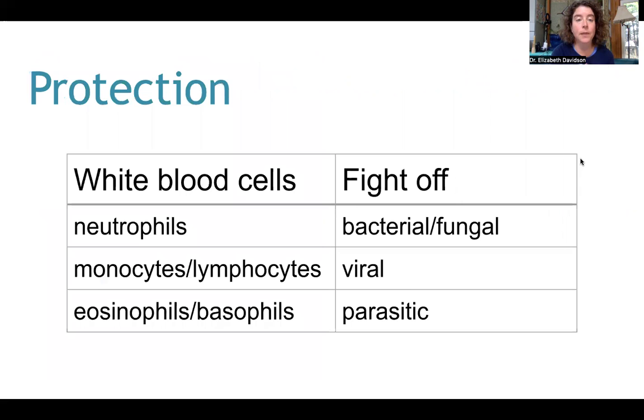So here we go. What does your immune system do? Well, its main job is protection. It protects you from invading bacteria, viruses, parasites, all of that kind of stuff. The main cells that do that are your white blood cells. There are five different types of white blood cells. Neutrophils fight off bacterial and fungal invasions. Monocytes and lymphocytes are for viral, and eosinophils and basophils are for parasitic.